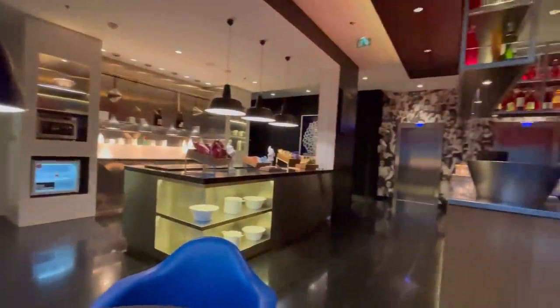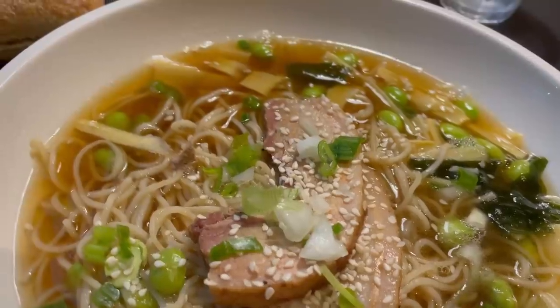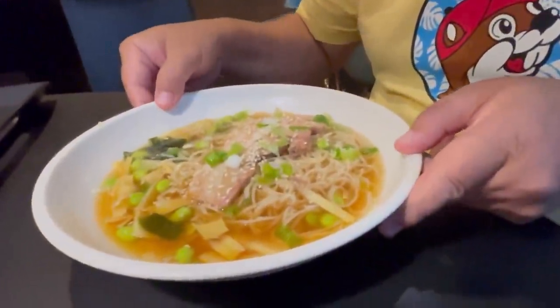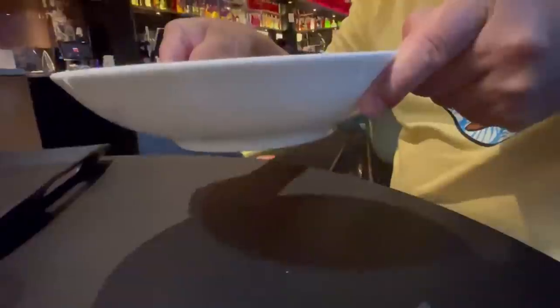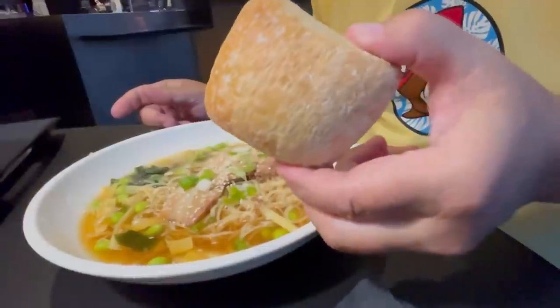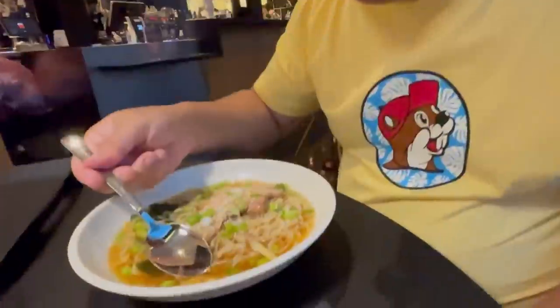We actually ordered some Japanese ramen. We did. Yeah. We both got the same tonkotsu ramen. This is the first time ever I've seen ramen in such a shallow bowl. Very shallow. And it comes with a little French bread. First time, ramen and French bread. Unfortunately, there's no chopsticks here. We have to go with a spoon and let's just taste the broth.